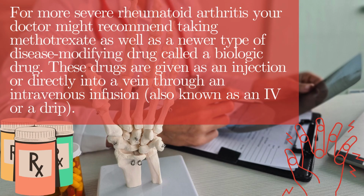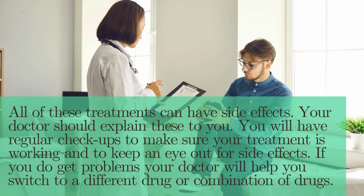For more severe rheumatoid arthritis, your doctor might recommend taking methotrexate as well as a newer type of disease-modifying drug called a biologic drug. These drugs are given as an injection or directly into a vein through an intravenous infusion, also known as an IV or a drip. All of these treatments can have side effects. Your doctor should explain these to you. You will have regular checkups to make sure your treatment is working and to keep an eye out for side effects. If you do get problems, your doctor will help you switch to a different drug or combination of drugs.